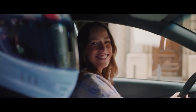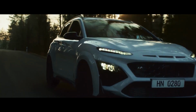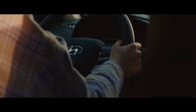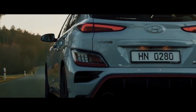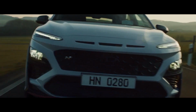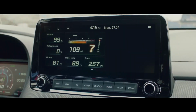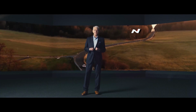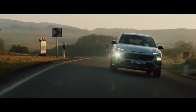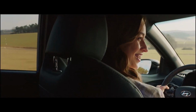When some of the hardcore petrolhead media say that the N-DCT is more fun than the fantastic N manual transmission, our engineers must have created something really special. The 8-speed wet dual-clutch transmission of the Kona N allows for faster shifting and increased acceleration. Combined with the displays and the intense feedback, the N-DCT provides an immersive driving experience that's both exciting and entertaining, no matter what kind of driver you are.